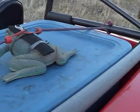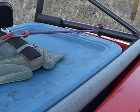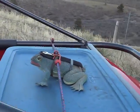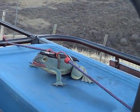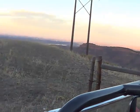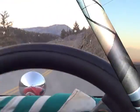And, God dang it, what happened to Froggy's balls? His brass balls must have froze and fell off. Poor Froggy. He's smiling though. I think he's having fun. Easy Jeezy, out.